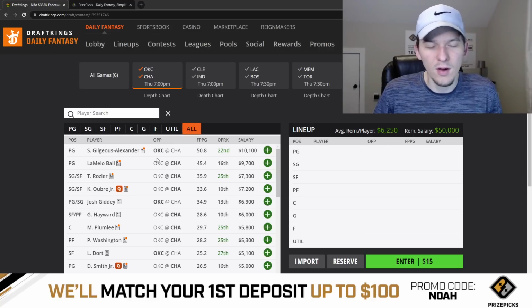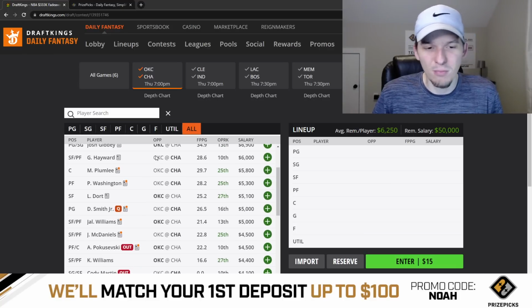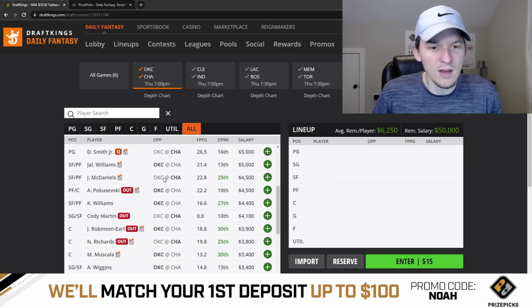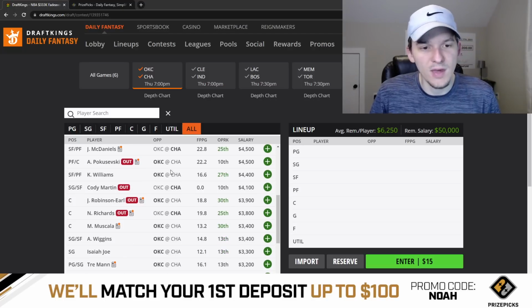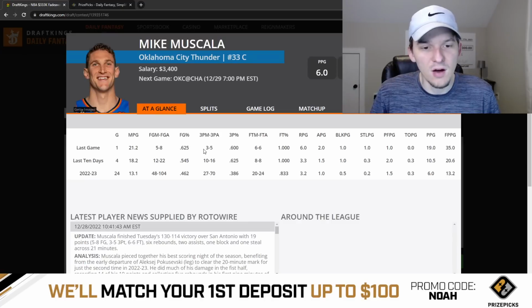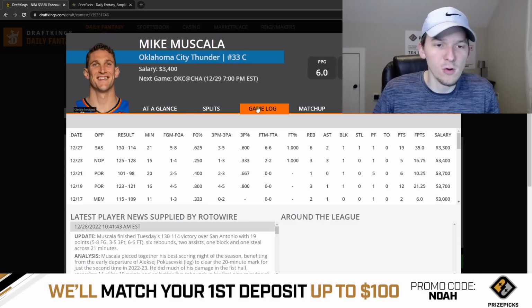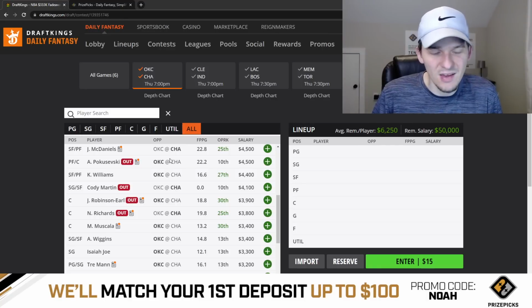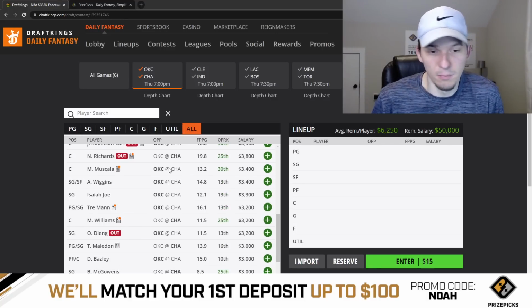The rest of OKC, though, probably not going to go to. Dort's 5,100, Jalen Williams is 5K. These guys are playable on a shorter slate like this, but neither one looked that great. Poku did get injured last game, so we'll have to see what they do with the starting lineup. They actually did start Mike Muscala in the second half in place of Poku. Now, he only played 21 minutes, and we've seen the Thunder just play a bunch of guys at center. Like, they can just run a ton of guys.